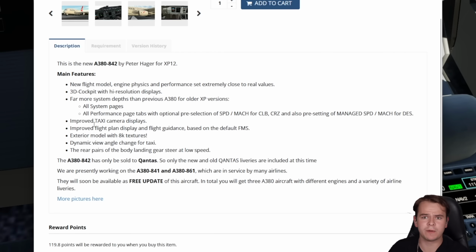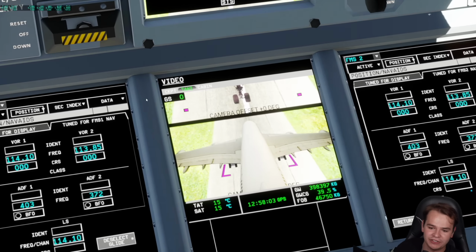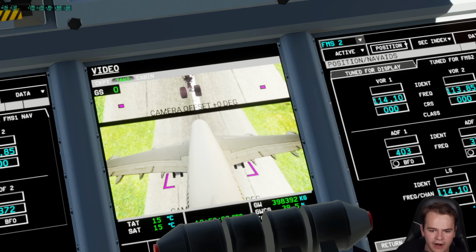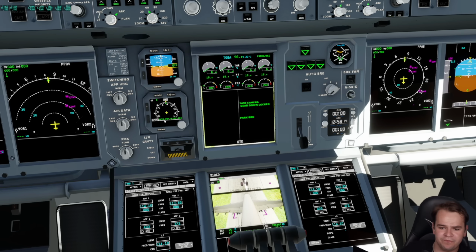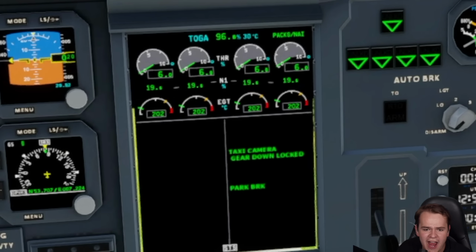Perhaps we can go a little bit more in depth. Main features: dynamic view angle change for taxi. Okay, yes, everybody, we have actual taxi cameras. Take a look at this. Now we can stalk people. And this seems to kind of work, right? Well, it would work if we were able to taxi. It's just that the engines won't respond to my input.